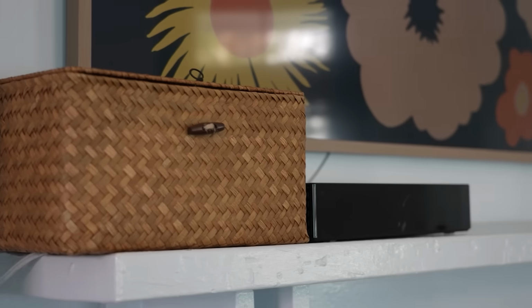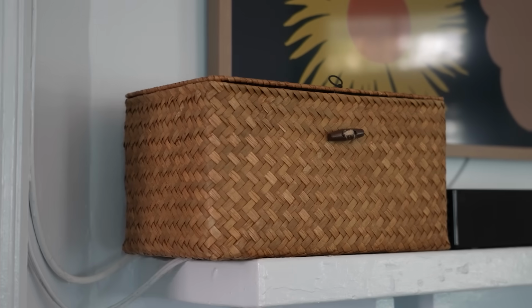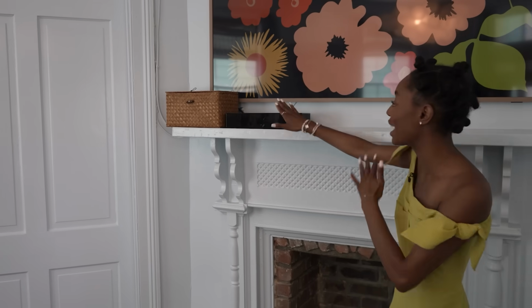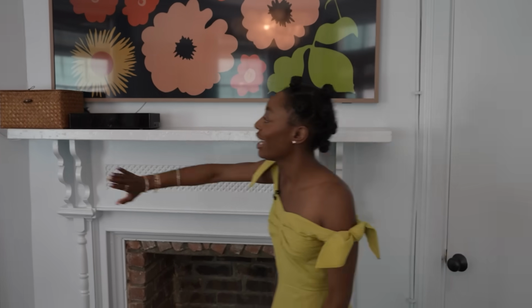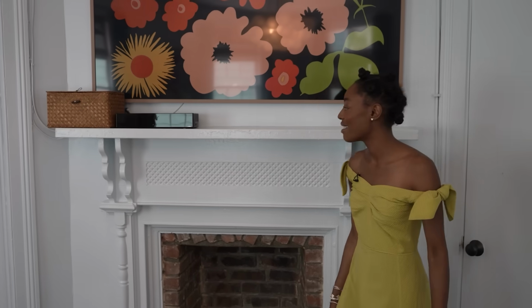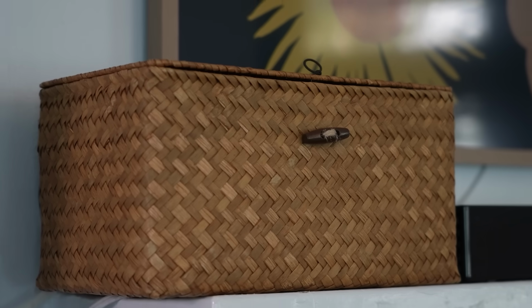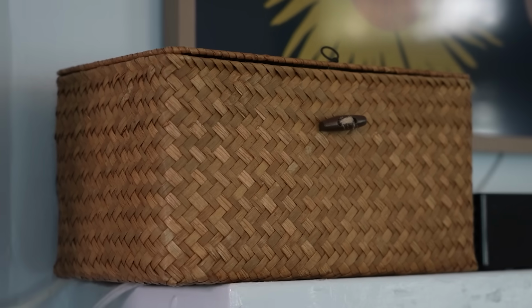This basket, I cut a large hole in the back, and it holds every single wire that is for the speaker, the cable box, my television. It's all stored in here, which is great. And it took me a bit to find that concept, but it was one that I thought worked best for me in my space. And I love still being able to tie in my love of wicker and rattan by having that box here too.